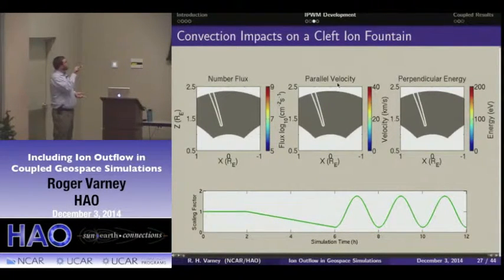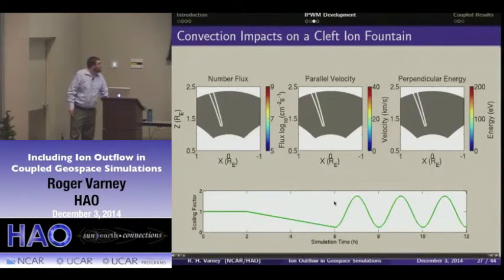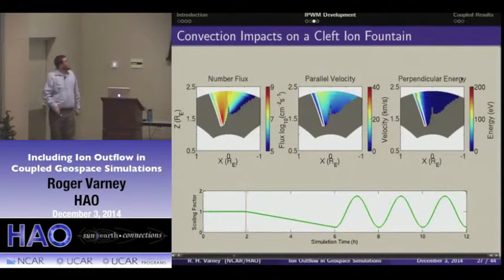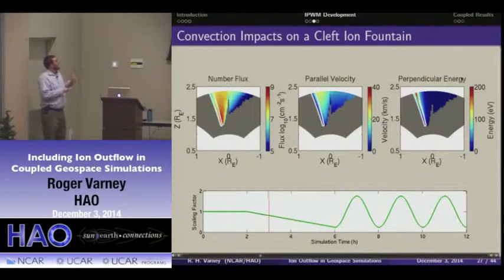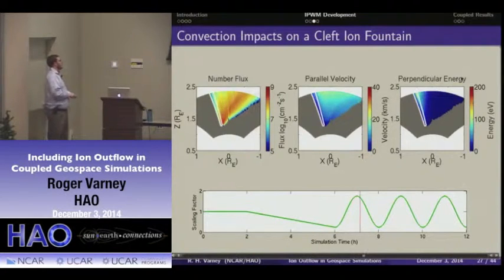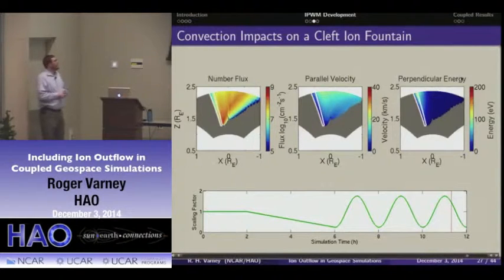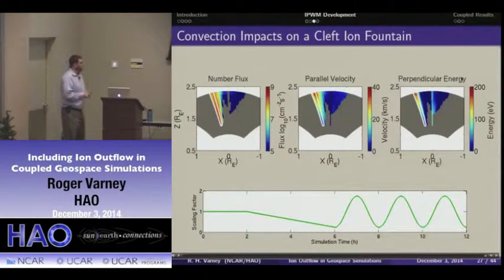So my designated heating region is outlined in white here. It's kind of on the dayside. It's kind of like a mock cusp. And what you're going to see is non-thermal ions getting pulled across the polar cap in what looks like a cleft ion fountain. And as you ramp the convection down, this fountain becomes less extended across the polar cap. And as the convection speed varies, it will wiggle back and forth. And this is exactly what we expect to happen with ions accelerated in the cleft. The phrase cleft ion fountain was coined in the 80s and has been observed by multiple different satellites.